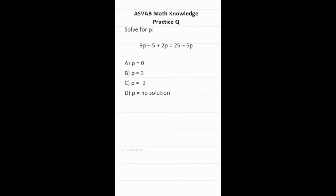For this math knowledge practice test question for the ASVAB and PiCAT, we're trying to solve the equation 3p minus 5 plus 2p equals 25 minus 5p for p. So let's start by combining 3p and 2p to make that 5p minus 5 equals 25 minus 5p. Now we're going to get all the p's to one side of the equal sign and everything else to the other side. I'm going to add 5p to both sides right here.